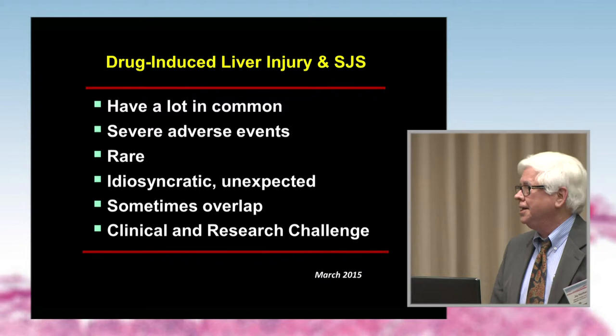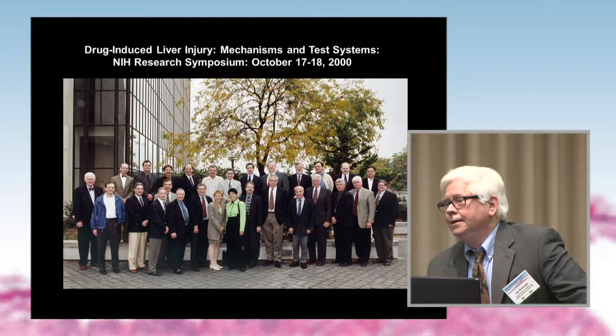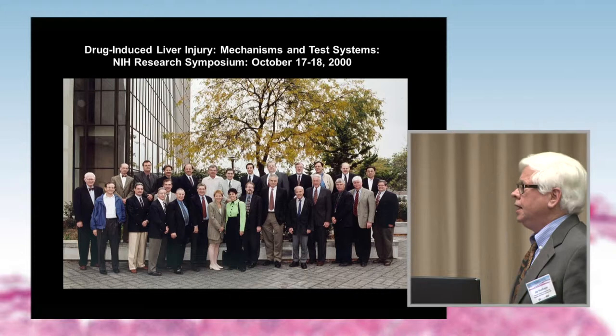And here's the meeting that we held in 2000. I think you'll find a young Neil Scherer there somewhere. We brought together clinicians, basic researchers, and said, what do we need to address this issue of idiosyncratic liver injury? And they came to a conclusion, kind of, what we need is a network that would collect cases that we can study.